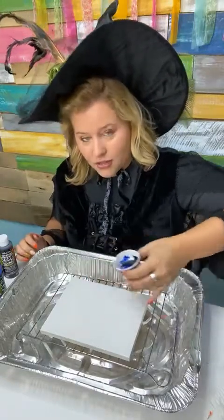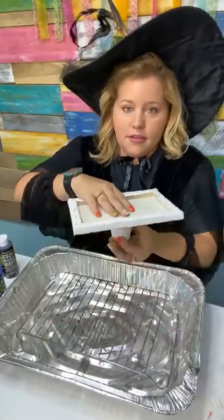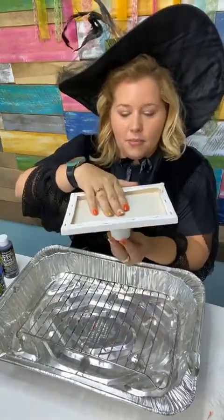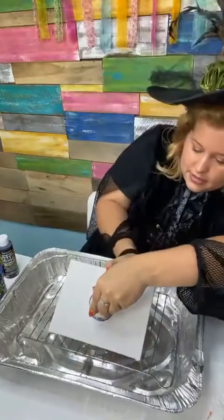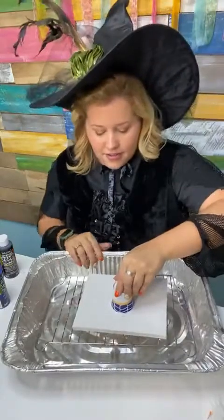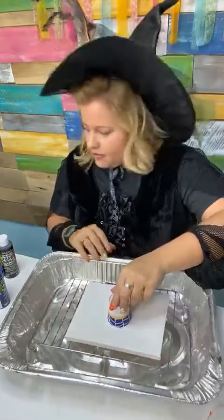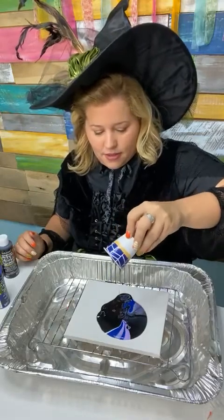Okay, so we can kind of drizzle and pour this, or what we can do is put our canvas on top and then we flip it. So that's what we're going to try, because I think that will be neat. Let's see if I can lay this down on here. Okay, are you ready? Ready for the reveal? And just let the rest drip out of the cup.